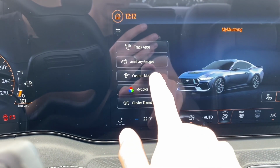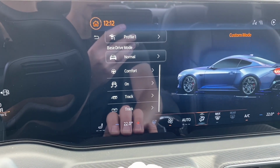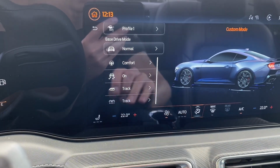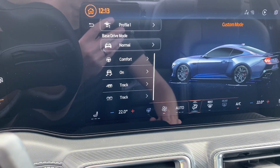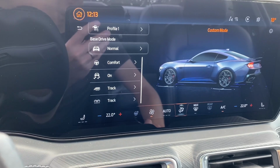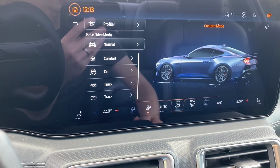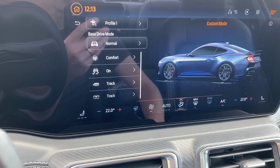Just like before, we can create a custom mode. For me, the answer in these cars is normal base drive mode, comfort steering. It's electrically assisted steering, so you're really not getting any more or less feedback, whether you're in comfort, normal, or sport. So comfort's the lightest effort. I think that's the answer. Traction control on for daily driving, and then full track exhaust and track gauge mode.